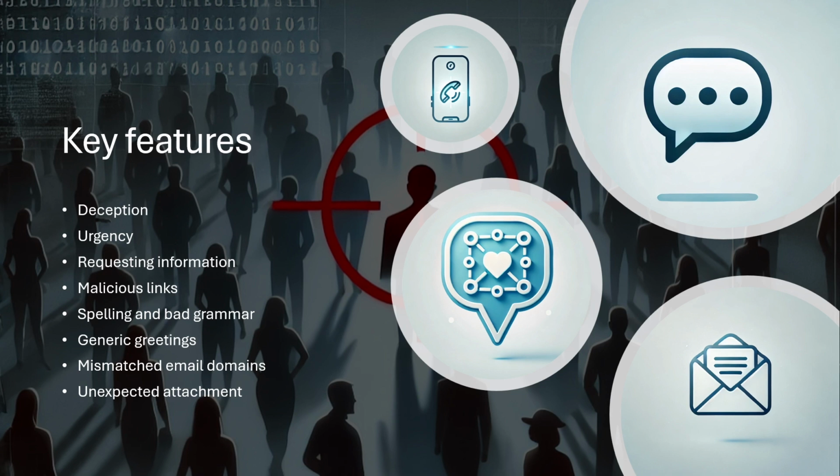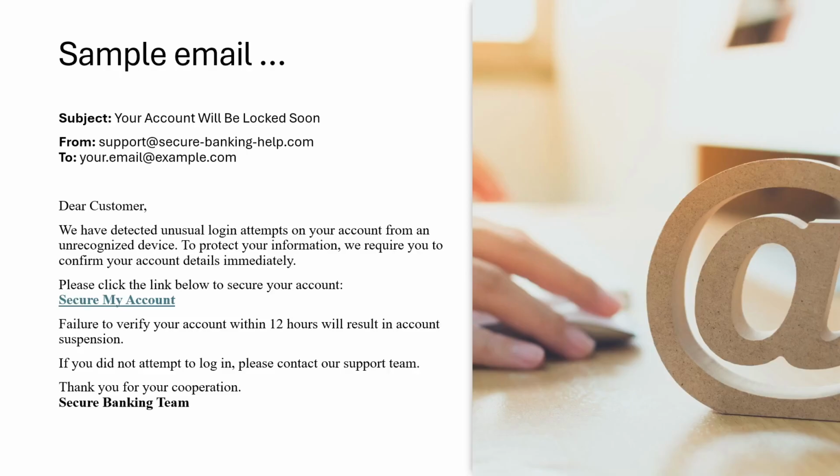For instance, you expect an email from admin@company.com.au, but you receive one from admin@company.com. This is exactly what happened in the home deposit scam we discussed at the beginning of this video. And last, unexpected attachments. These emails often include files you were not expecting. For example, an invoice when you weren't anticipating one.